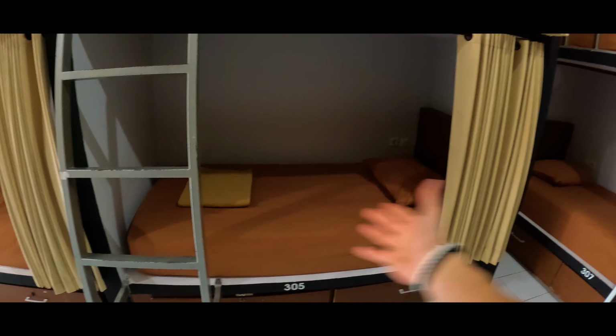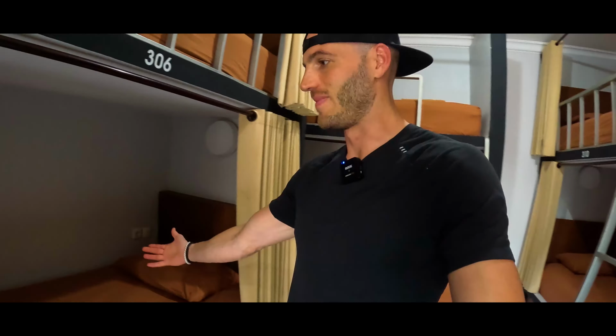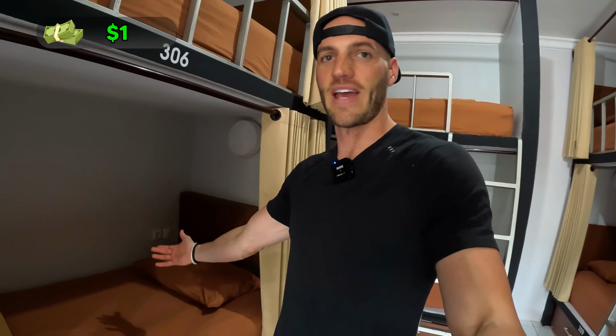For $1 a night, you can rent one of these bunk beds right here. It even has a privacy curtain. Here's a full room tour. It's a bed, that's it. Ooh, it's actually pretty comfortable. But the best part of this place, there's even a swimming pool here. For $1 a night, this is actually way better than I was expecting.